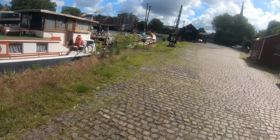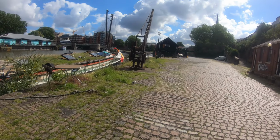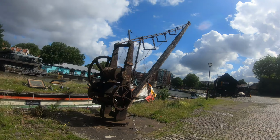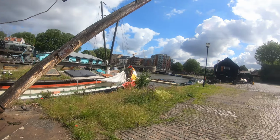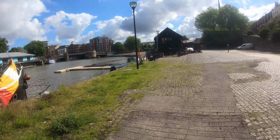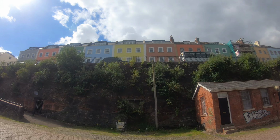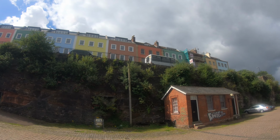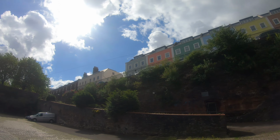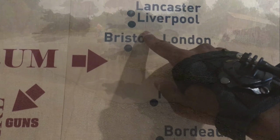I didn't even know you can walk through these. It's quite a nice day outside. These are those famous row houses that you see in all of the postcards of Bristol. Not quite sure what they're called, but they're multicolored and they're kind of a part of this whole Guinea Street area.